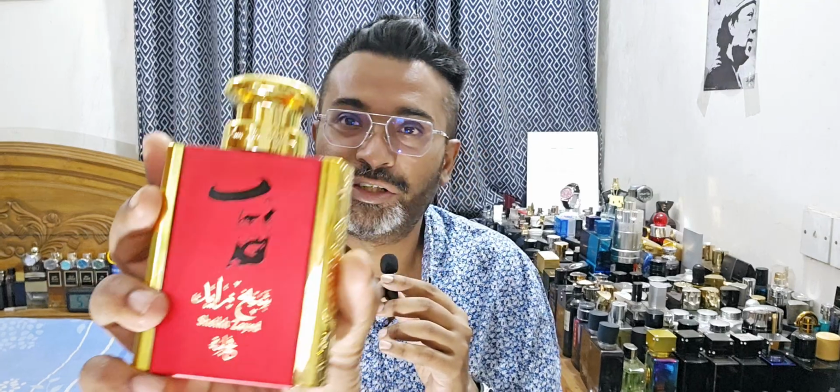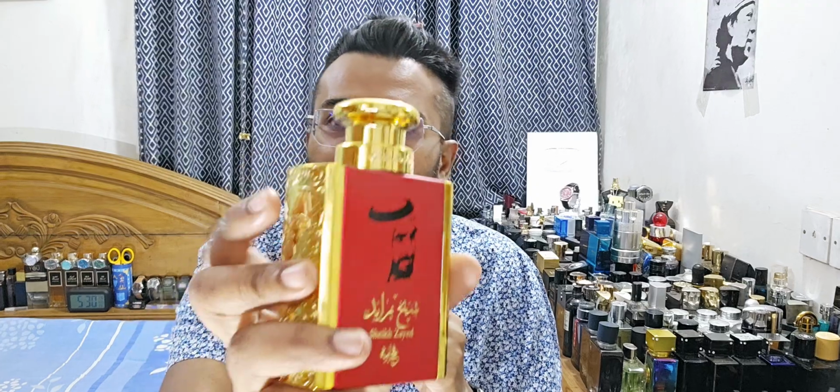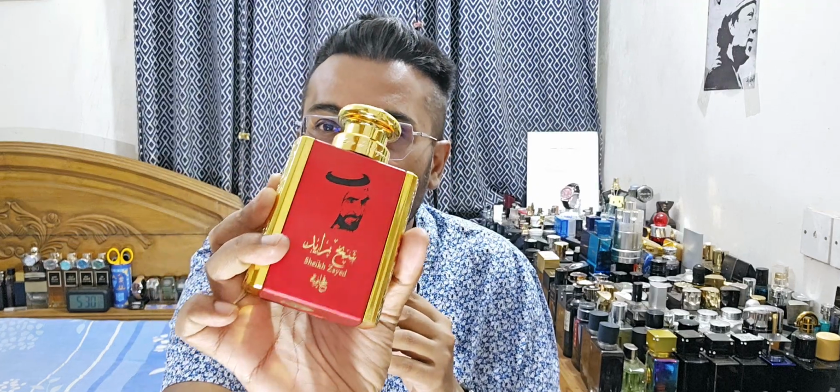Number 9, I bought this fragrance. There are two from this line I wanted, the blue and the red. I got the red because there's no review on this. This is called Sheikh Zayed red version. I think the house, I forget the name of the house, I'll write it down. This is a very beautiful presentation. I really love this bottle.